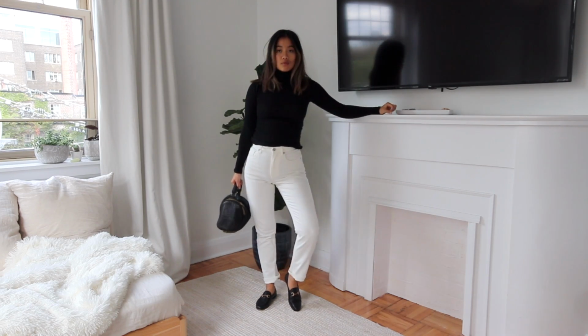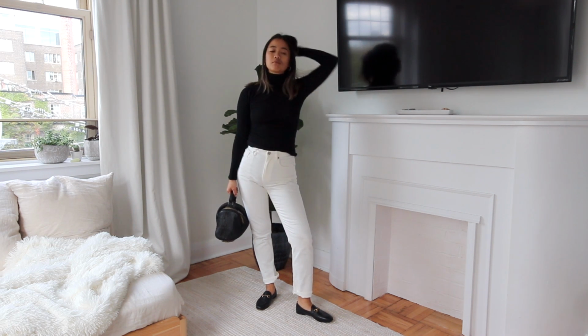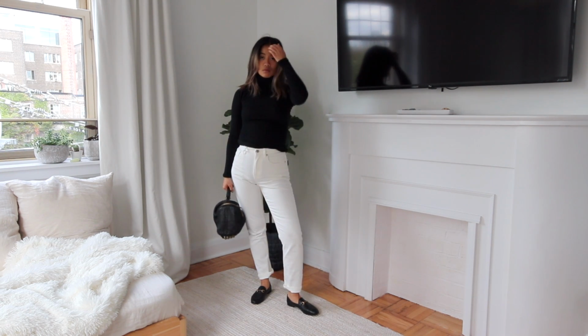I used to work in a job that was kind of like this, a startup environment, so this would be absolutely perfect. The way I decided to wear these high-rise straight jeans is with a black turtleneck. Finally doing my first black turtleneck outfit for fall, and this is just super cute. I tucked it into the jeans just to flatter my waist a little bit.